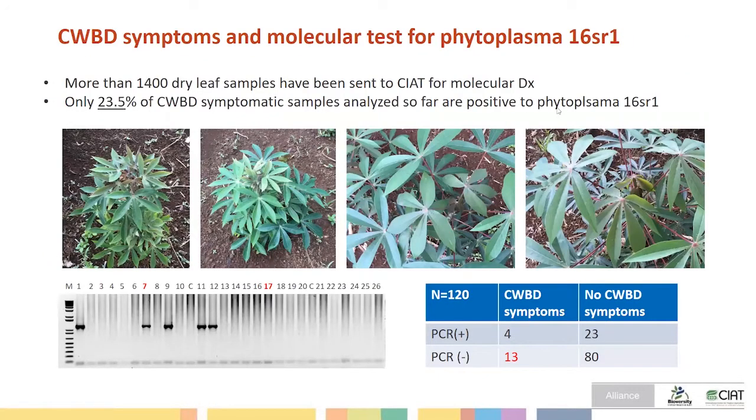Because we have the samples, and from the same pictures that we use to identify CMD, we can also identify cassava witches' broom disease, as you can see here in the two photographs to the left. We are validating the current diagnostic for this phytoplasma, which is a PCR for the phytoplasma type 1. But as you can see here in the table on the right corner of this slide, the correlation is not that great. Most of the plants that show symptoms of cassava witches' broom, we have tested two fields so far, are negative to this PCR, to this type 1.